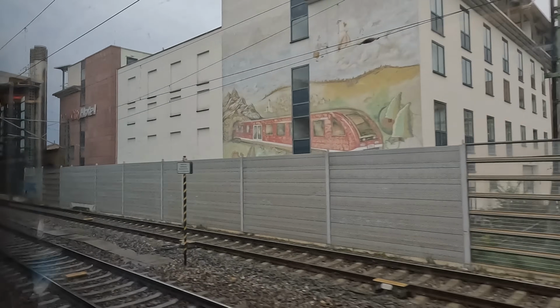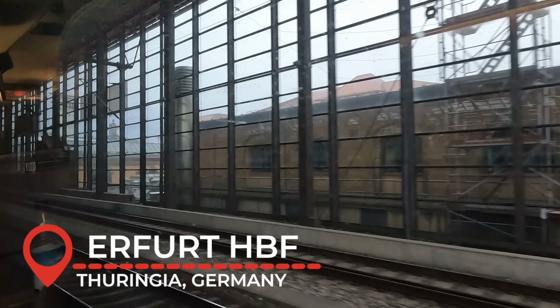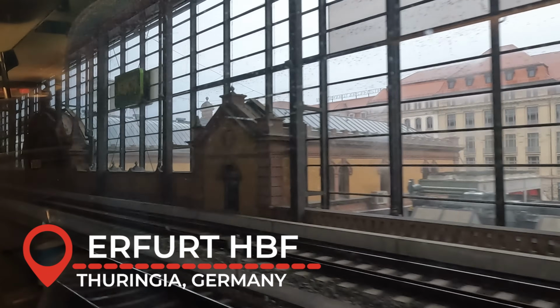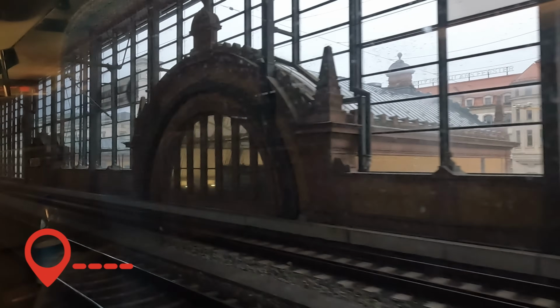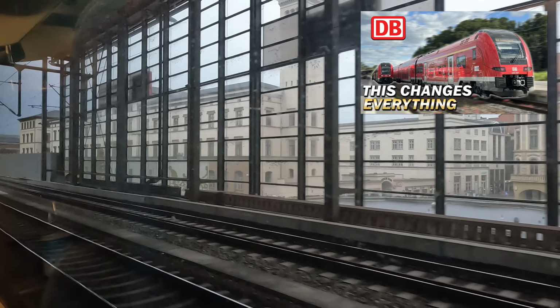Our next stop is Erfurt, the capital and largest city of the German state of Thuringia. The last time I was here, it was to check out the brand new RE29 service running on the high-speed line to Nuremberg, which is linked above now if you're interested.